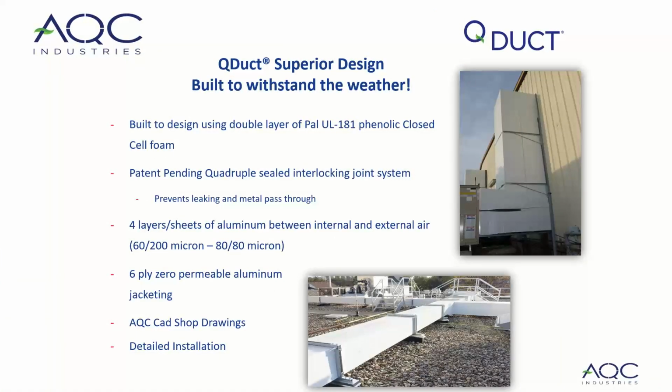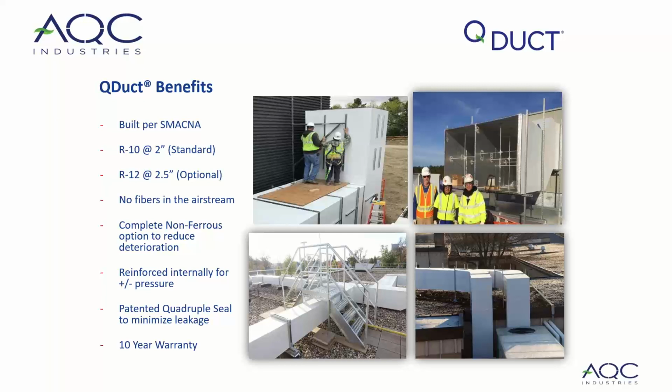One more duct product I'd like to talk about is Q-Duct. This is an exterior duct product made out of phenolic closed cell foam. We're starting to see more and more of this in the market. It's gaining popularity. What we have here is a patent-pending quadruple-sealed interlocking joint system, so there's actually no through metal on this product. All the duct systems are built per SMACNA guidelines. We have either an R10 or an R12 option.